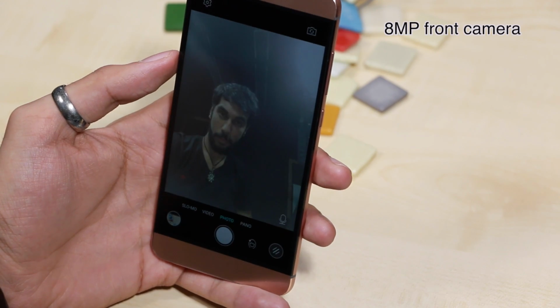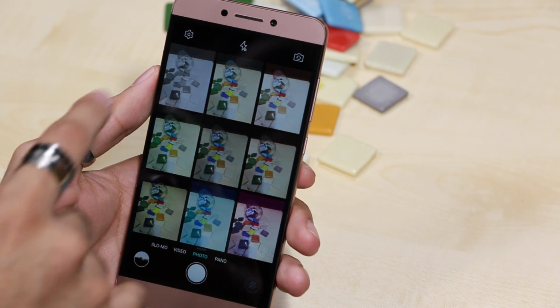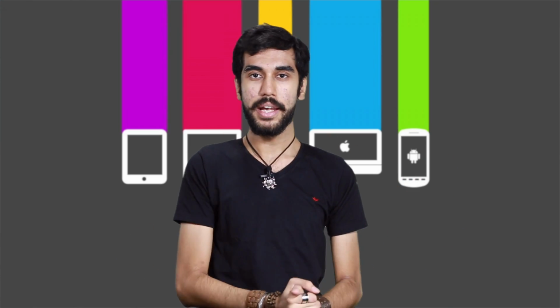Turning to the front camera now, I had no issues whatsoever here. And I do like the viewfinder too. It has a lot of cool filters and features apart from pro mode and slow motion video capturing. So basically the cameras are good on this phone, and the last thing I need to talk to you guys about is the battery life.